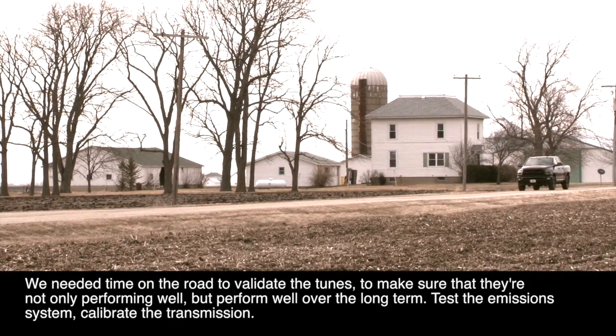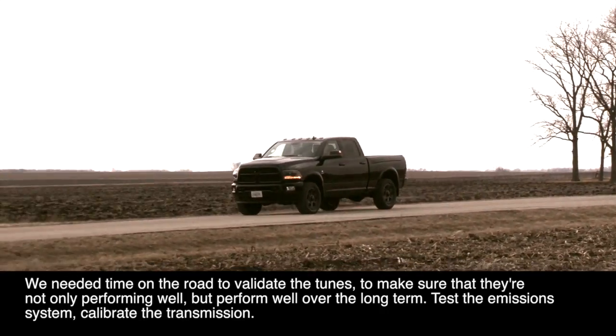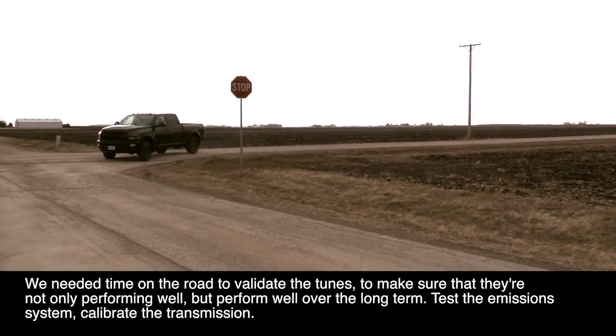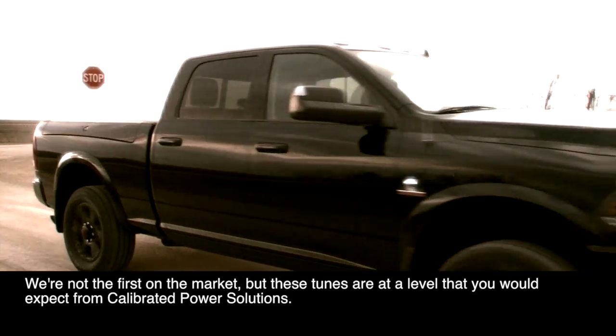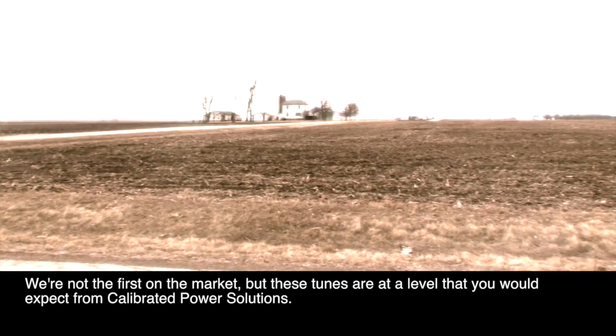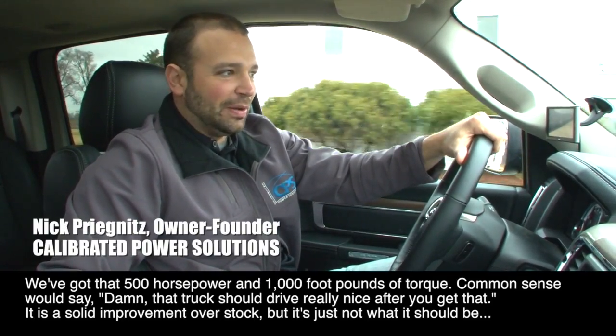And we needed time on the road to validate the tunes, to make sure that they're not only performing well, but perform well over the long term. Test the emissions system, calibrate the transmission. We're not the first on the market, but these tunes are at a level you would expect from Calibrated Power Solutions. So we got that 500 horsepower and 1,000 foot-pounds of torque.